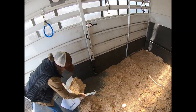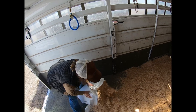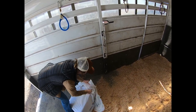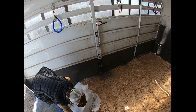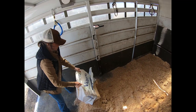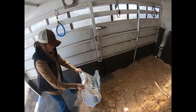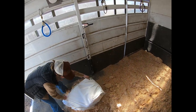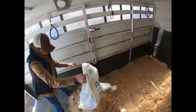But it's easier to clean there. It is easier to clean. Scoop the poop out. Not everybody does this, but if you don't put this down, it's so cold, if they're peeing in here, that pee turns into ice and it makes it slick. So this just gives them a little better footing.